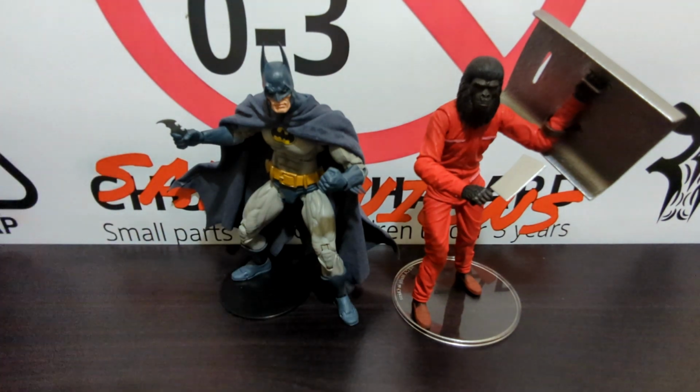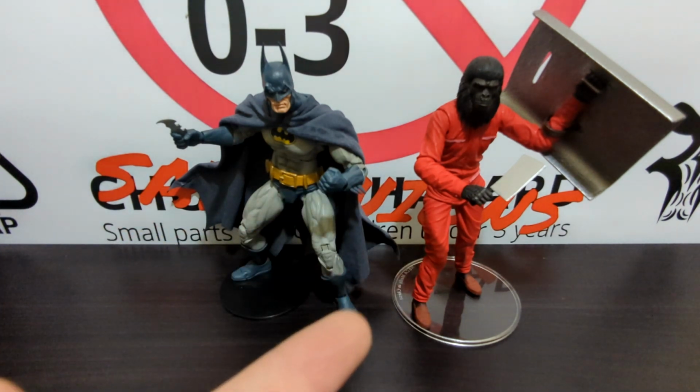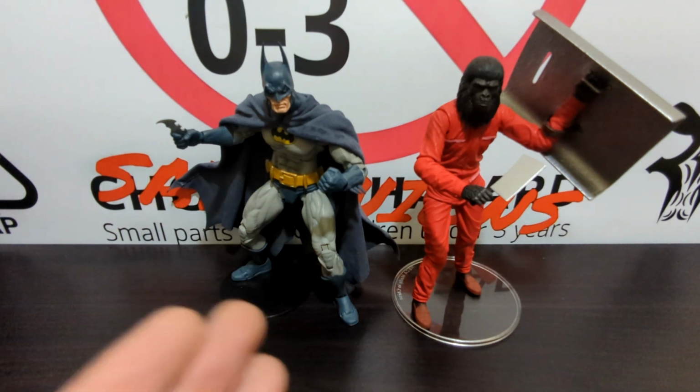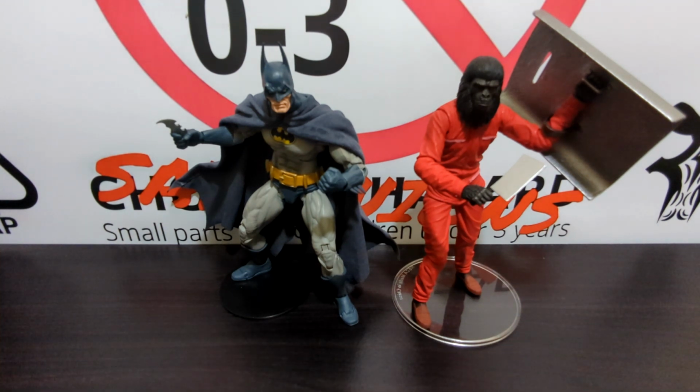So these are two cases where pretty much the same problem happened. To the gorilla, to a much worse degree. For him, it was a matter of I've got to just glue it in. That's the only option. But for Batman, somehow I found a way to fix him up. Now he's totally mobile. Nothing's breaking off. Nothing's stiff, and he works just fine. So that's just a quick little note that I wanted to pop in.